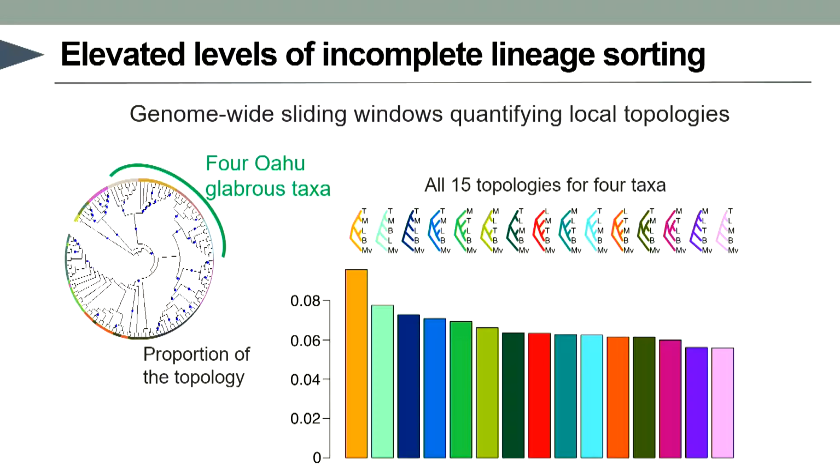And for the topology, we just focused on the 4 wild glabrous taxa here, and for a 4 taxon case, you can have 15 different topologies. What the results show is that there is no single topology that's dominating across the genomes, meaning that there's a high degree of incomplete lineage sorting happening.